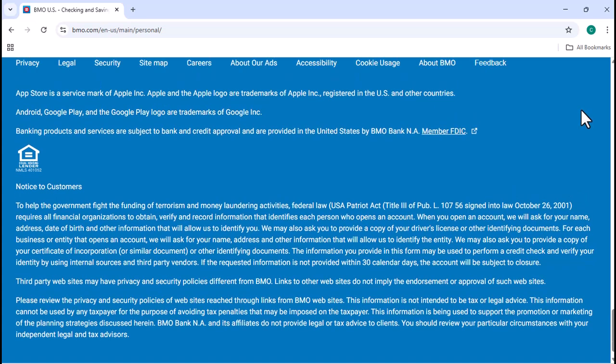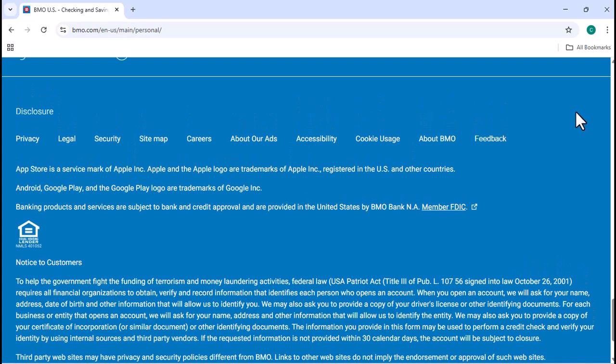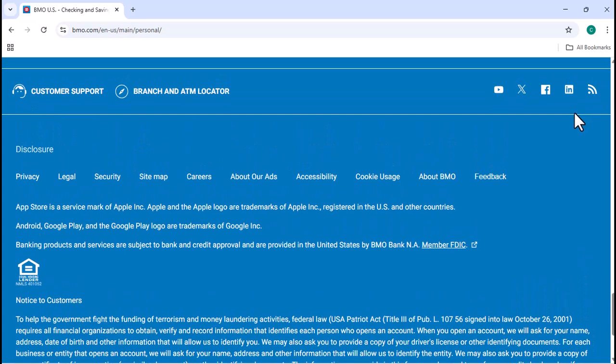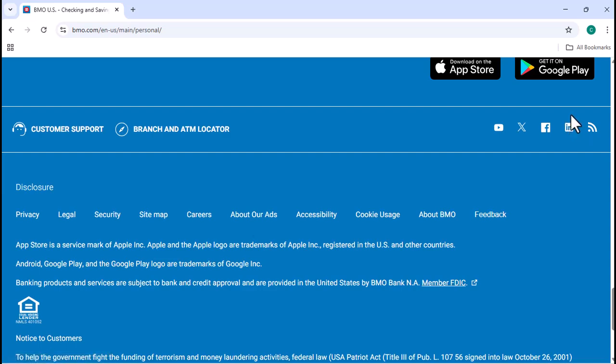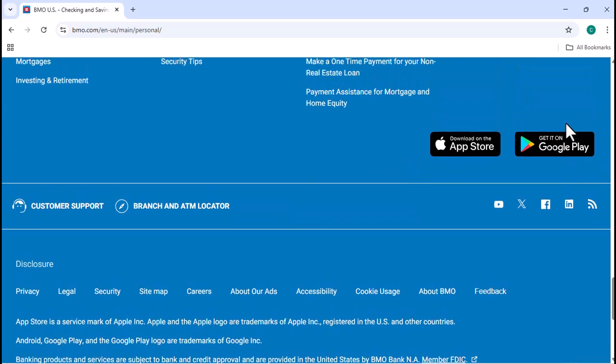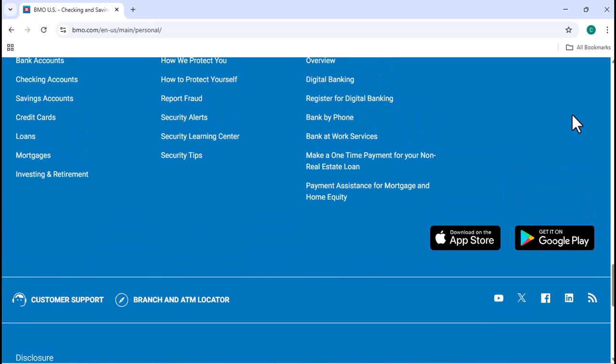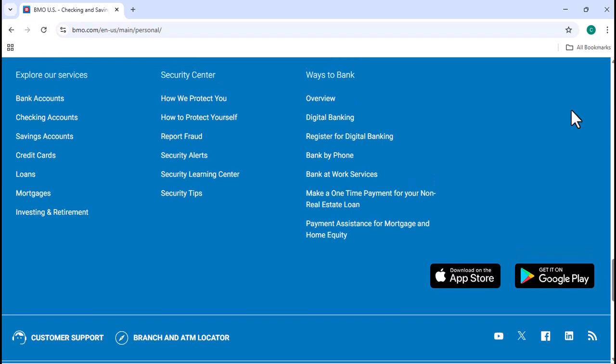Beyond the practical aspects, BMO has also been increasingly focusing on initiatives related to sustainability and community involvement, which might resonate with those who value these aspects in their financial partners. They actively participate in various programs aimed at environmental responsibility and social progress.